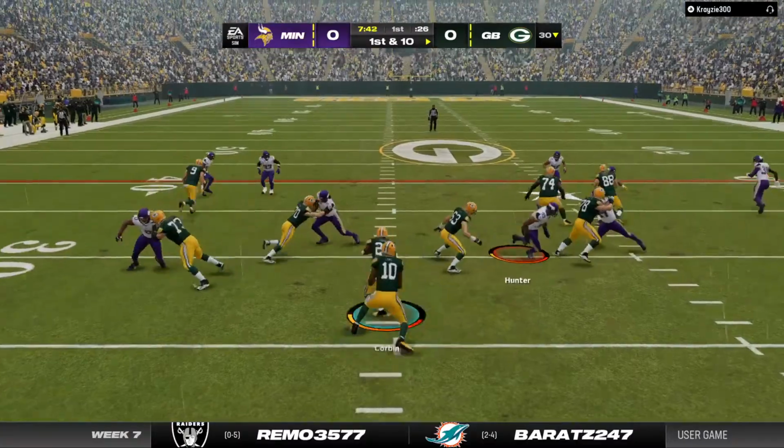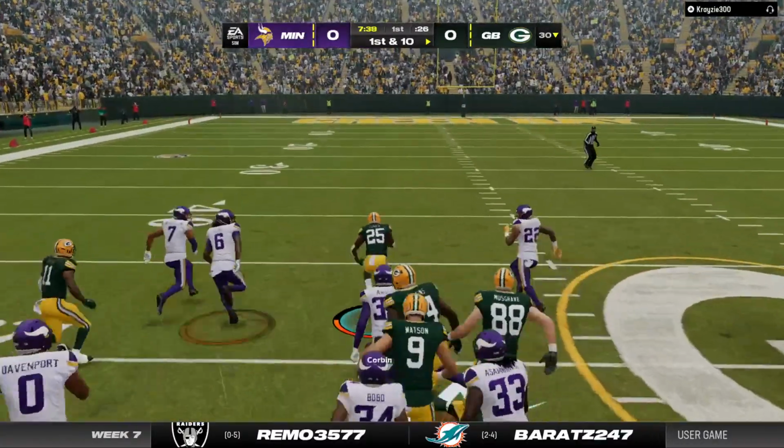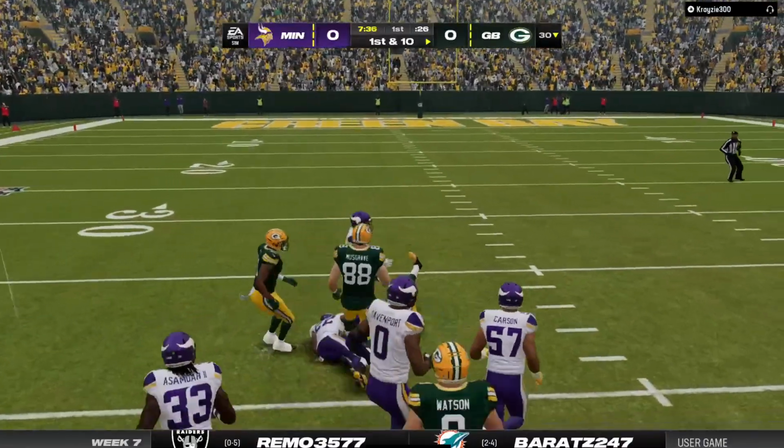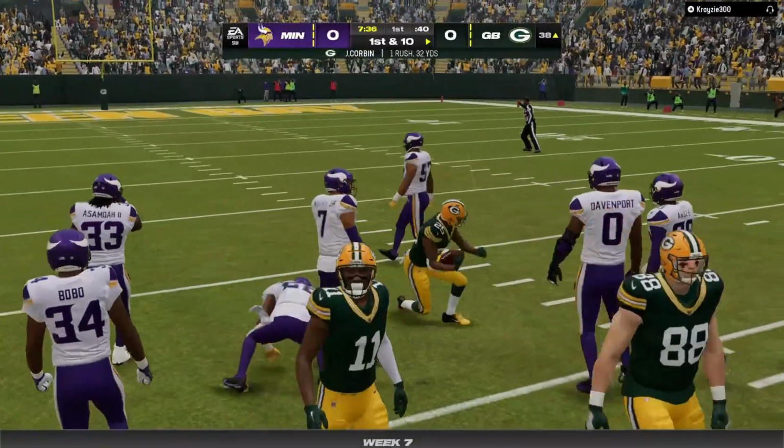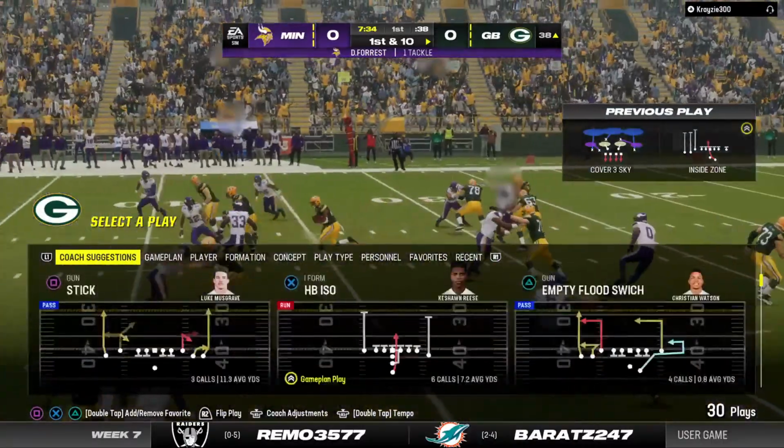Ready? They'll start this drive out on the ground. And shedding the tackle, and now some room. And he has a big gain inside the 40 before being dropped. He's able to rip off 32 on that one.